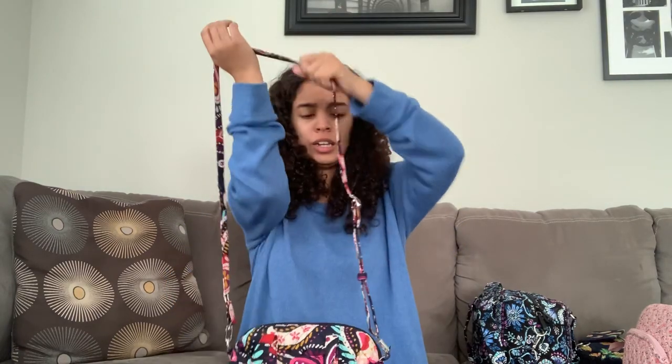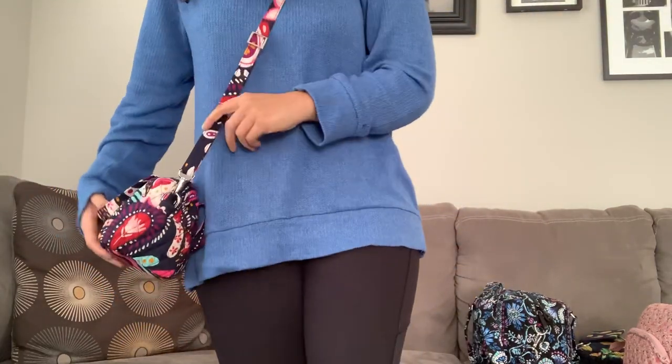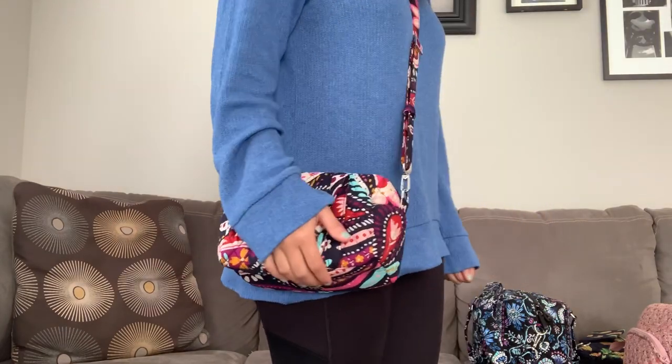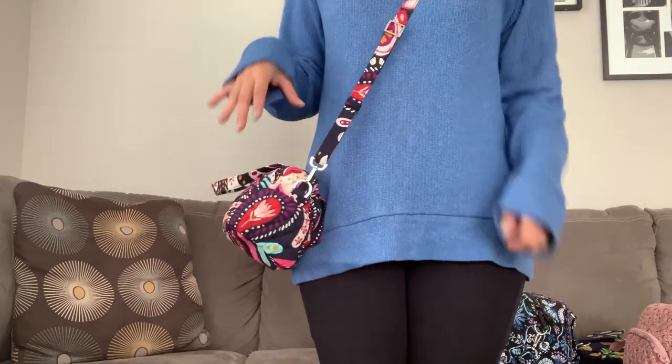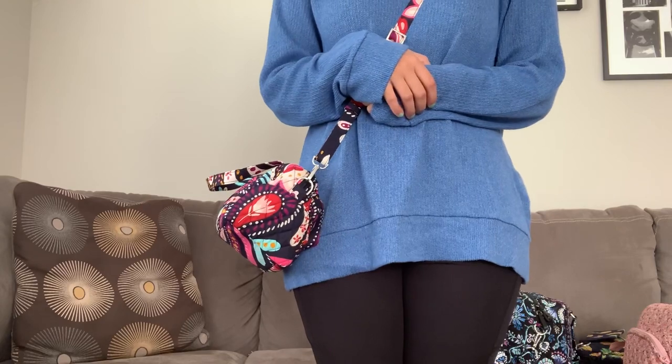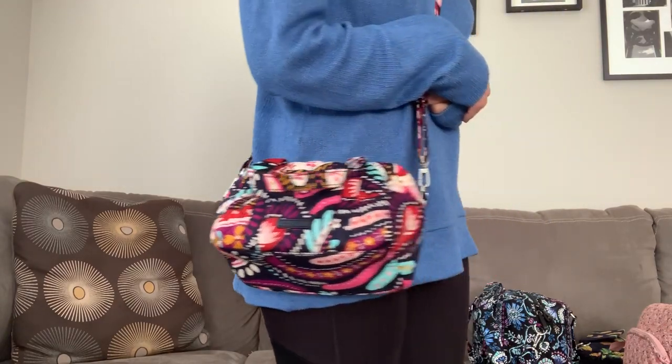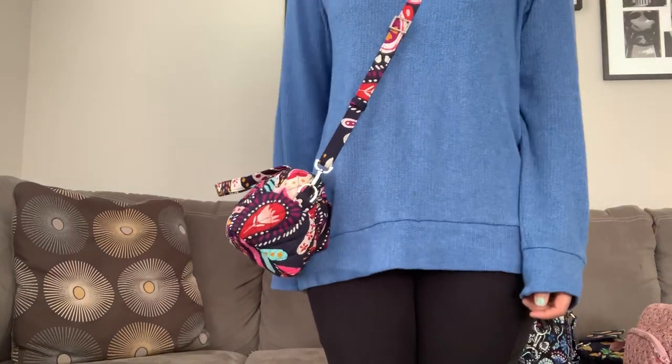The great thing about the mini satchel is that it's basically the 100 handbag, just pared down, a lot smaller, a lot more compact, and it is great as a crossbody. So I've been wearing this all weekend, and it has been wonderful. And I'll show you everything I've got inside here in a moment. Just wonderful. The straps lay down nicely to my side.